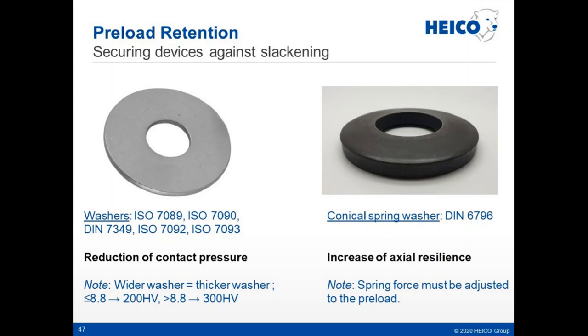At first, the washer on the one hand, which are standardized in several standards, maybe the ISO 7089 or ISO 7093. Please consider the thickness of the washer and also the hardness, because when you use a high-strength bolt, which is very high preloaded, also the washer can yield under this preload, which means that for a strength class 8.8, a washer with a hardness of 200 Vickers is sufficient, but for strength class 10.9 or 12.9, you need to apply hardened washers which have a hardness of 300 Vickers.